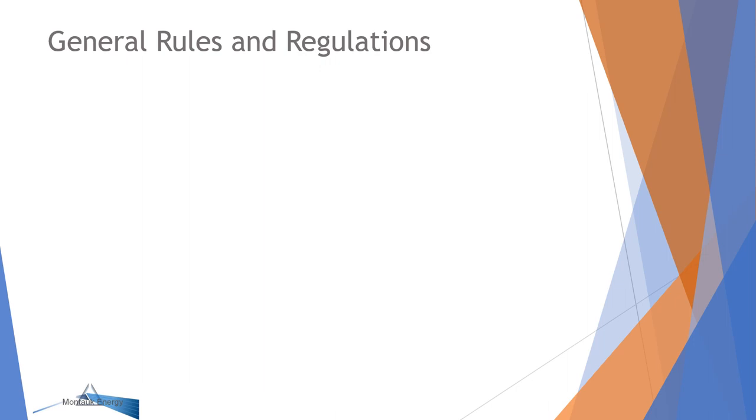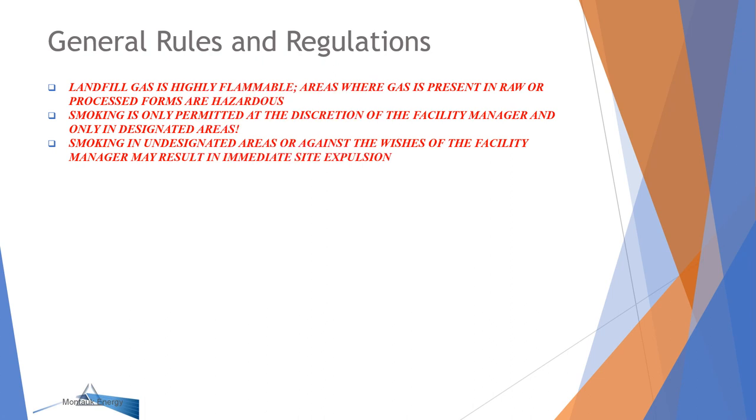While on site, contractors must be cognizant of the following. Landfill gas is highly flammable, and areas where gas is present in raw or processed forms are extremely hazardous. Smoking is only permitted at the discretion of the facility manager, and then only in designated areas. Smoking in undesignated areas or against the wishes of the facility manager at any time or at any location may result in immediate site expulsion.